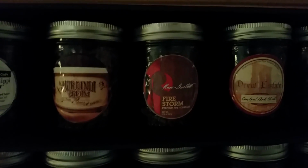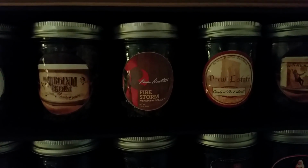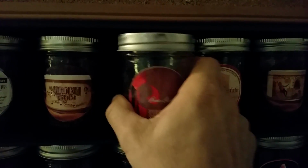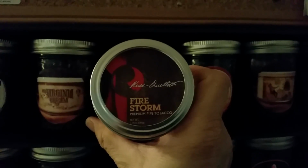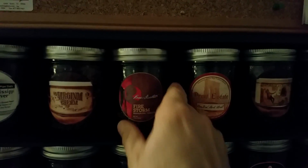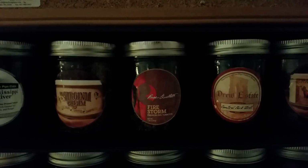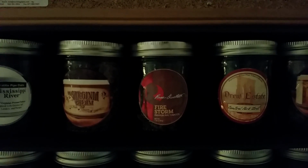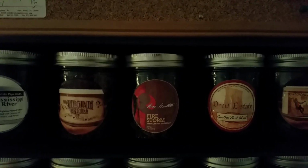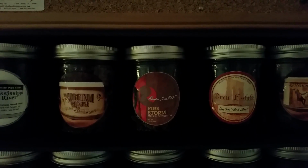Now the glue is a type of glue that it will stick to the jar, but if I want to put something else in that jar, all I got to do is peel off the sticker and put something else into it. Now I also put one on top of each jar. So if I wanted to store the jar like that, I'd still know what's in that jar. Again, I'll go through that one more time. Took a high resolution picture of the tin, transferred that picture to my computer, used a Word program, sized it, printed it out on photo paper, cut it out, and then glued it to the jar.